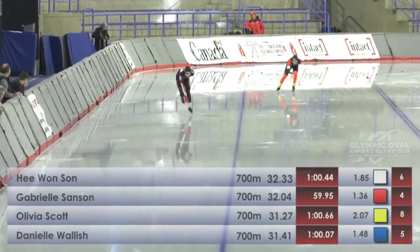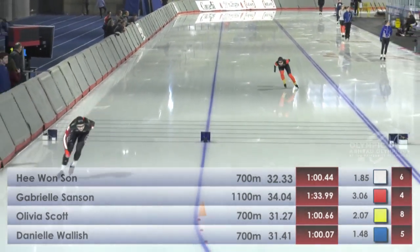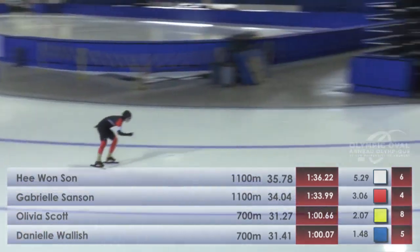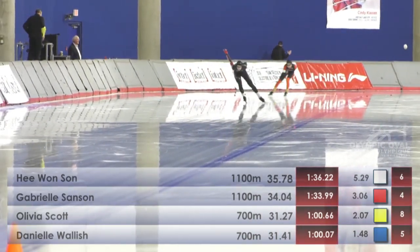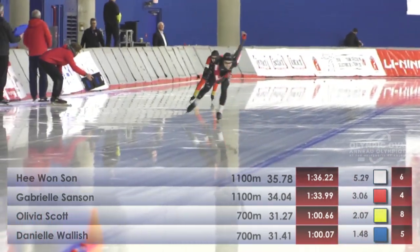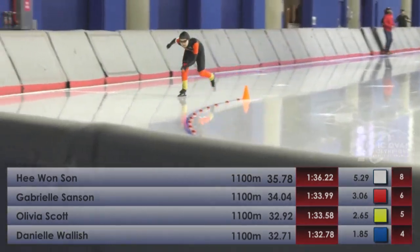Sanson still coming up to the bell lap with the lead in her pair over Son. There is the bell. Sanson's lap time 34.0, 35.78 for Hee-Won Son. So Gabrielle Sanson really holding on to her advantage over her pair. The grimaces begin. She's chasing fourth place. She can hang on this last corner.